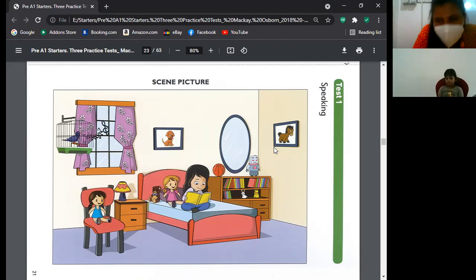Where is the toy rabbit? In the bookcase. Very good. What's this bird doing? Here you can see. Singing. Yes. The bird is singing. Well done. The bird is singing. Okay.